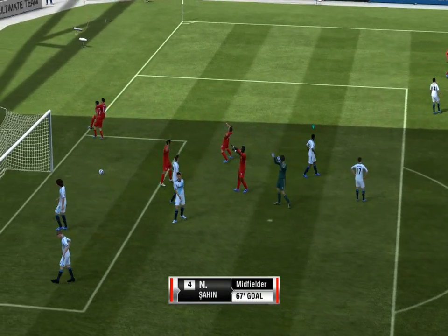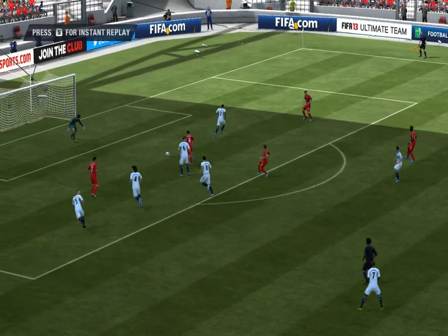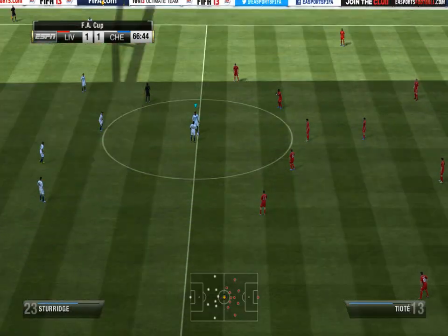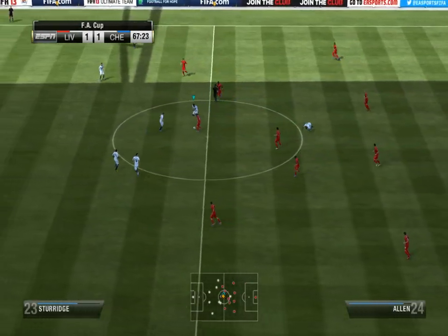No panic. Realised he got the opportunity and took it. Full advantage. Great for the team, isn't it, when you can have somebody hanging up the other end of the pitch to make use of that counter-attack. Well, that was the equaliser, and it's 1-1.